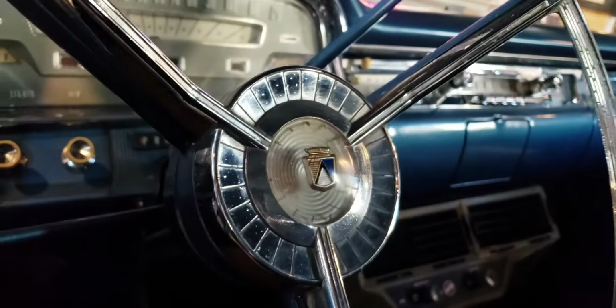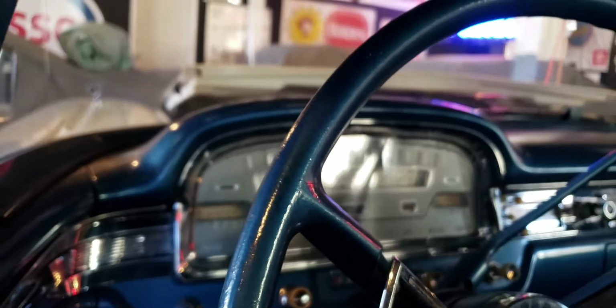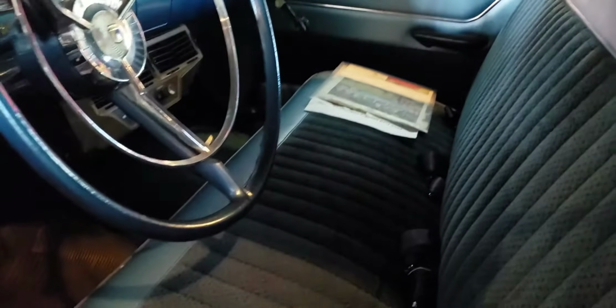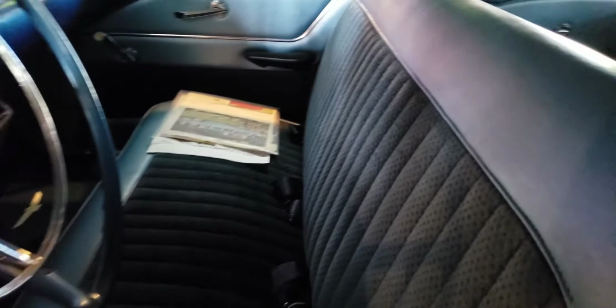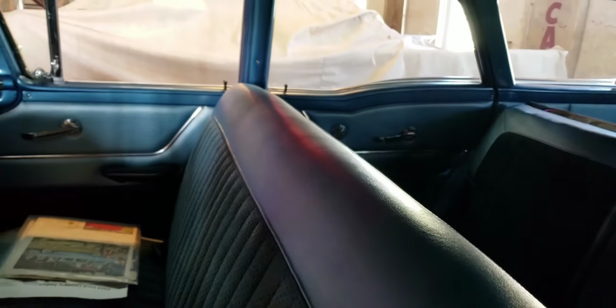It's got the emblem on the steering wheel there. Yeah, it's a pretty dash. It's all business, and the interior looks beautiful. I'm sure this has been redone. Yeah, the interior's been redone, done to original specs. Yeah, it's the correct design.